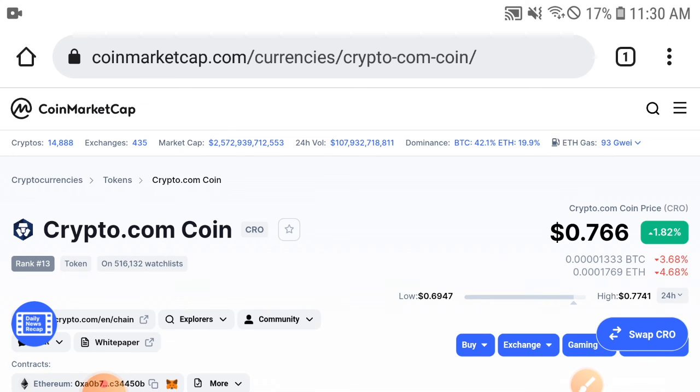And remember, I'm not a financial advisor. If you want to buy, sell or hold any coin, any token, please do your own research.